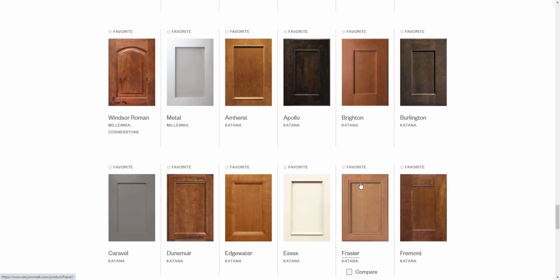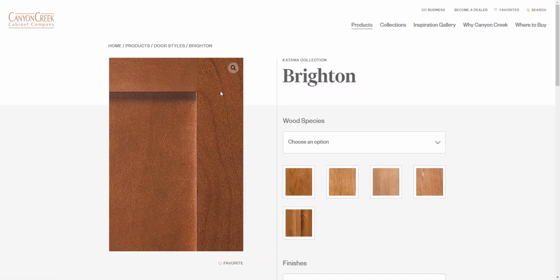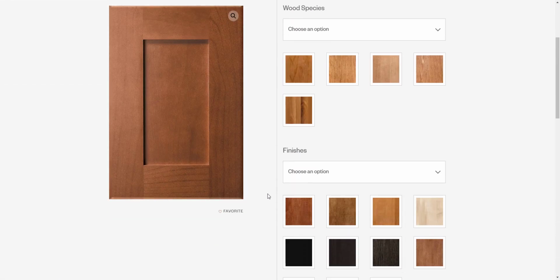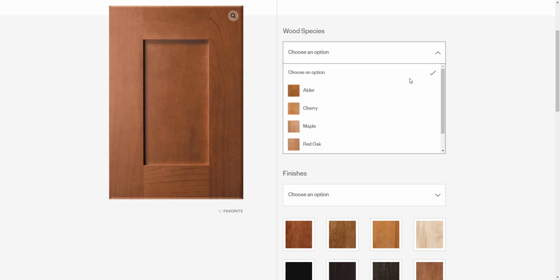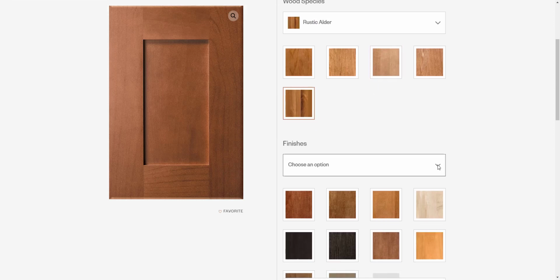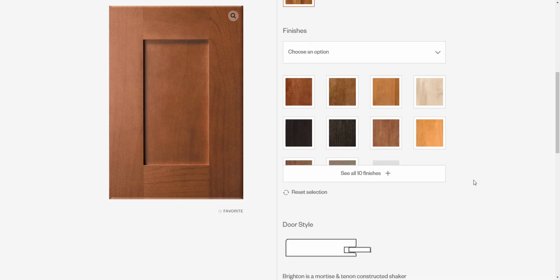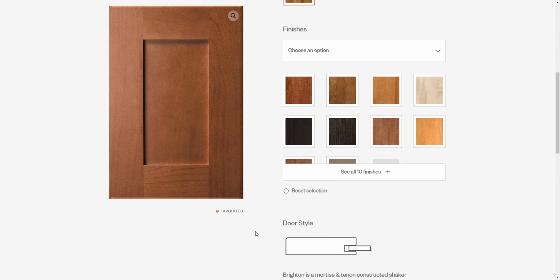And as you're coming across doors that look interesting, you can click on the image of the door to jump into it and find more information about that specific door style. For example, for Katana's Brighton door, we can choose from the available wood species, or we can select that here. And once we've made our species selections, you'll also see the available finishes for each door, along with some information about the doors, rails, and styles. And if this is a door style that you love, you can simply click on this little heart and that will save your selection to your favorites collection.